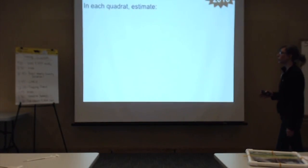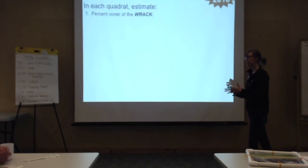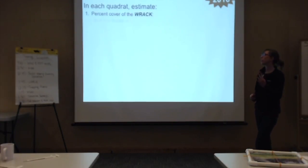So in each quadrat, there are 3 steps that you go through to estimate percent cover. First, we want to look at the wrack. The wrack is anything that has washed up. It's not fixed on site. We're interested in 4 categories of wrack.